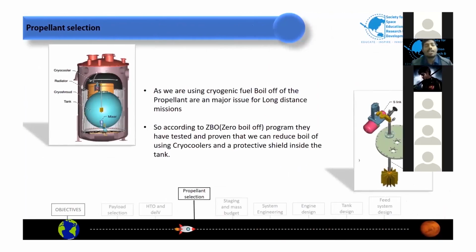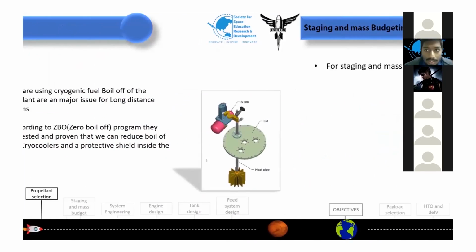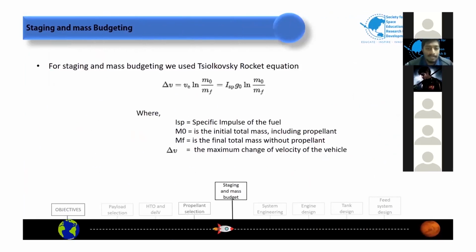For the long stages, it was said that these propellants would boil off. But according to the zero boil-off program, by using cryocoolers and a protective shield inside the tank, we can avoid the boil-off of these propellants, and we can take them on long-distance missions as well. And after selecting the propellants, we went on to discuss the staging and the mass budgeting.